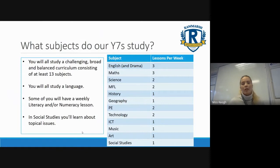So what kind of subjects do our Year 7s study? You'll all be studying quite a challenging, broad curriculum of at least 13 subjects from when you start, and you'll all be studying a language. Some of you might have some extra support in weekly literacy or numeracy lessons, and you'll have a lesson of social studies where you learn about topical issues. You can see on this table how many lessons you have per week. We have 3 of English, drama and maths, 2 for science, languages, PE and technology, and then history, geography, IT, music, art and social studies are the others.